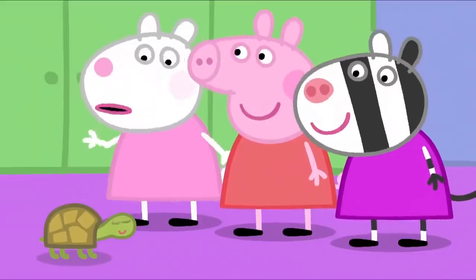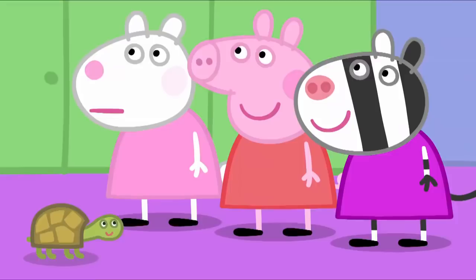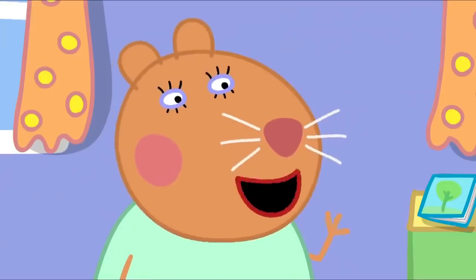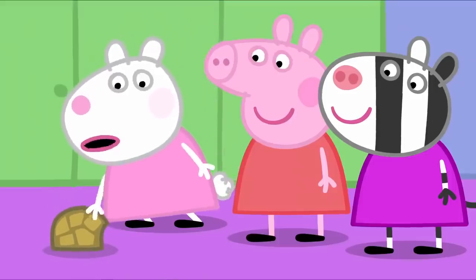Ooh. Why has he got that shell thing on his back? That shell is his house. It's where he hides if he gets scared. Would you like to stroke him? Yes, please. Don't be scared, Tiddles.